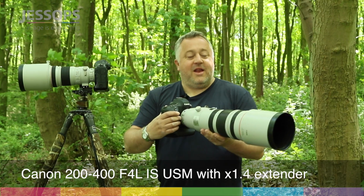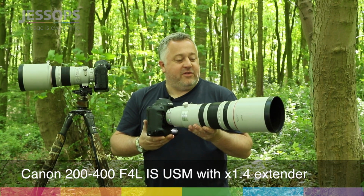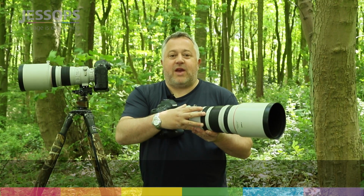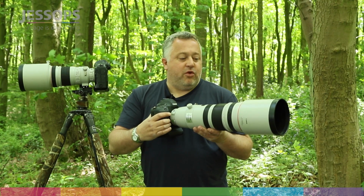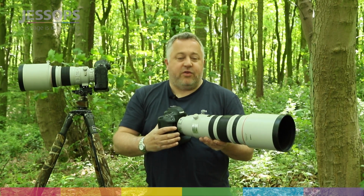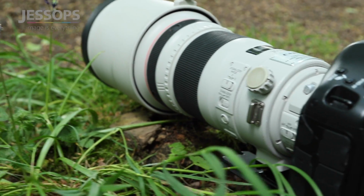Okay, my last but not least lens. I'm not going to really call this a pocket-sized lens. This is a beast of a lens, really, but I actually think this is one of Canon's flagship lenses. It's the 200 to 400mm lens, and it's actually got a built-in 1.4 converter, giving you a range from 200mm right up to 560mm.